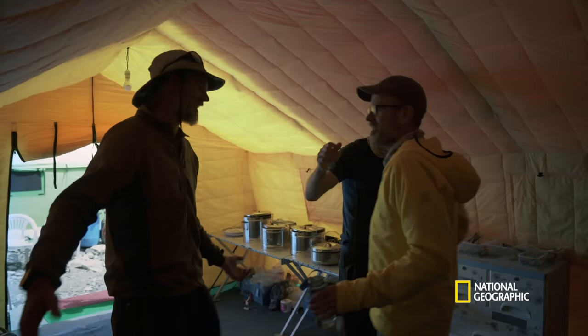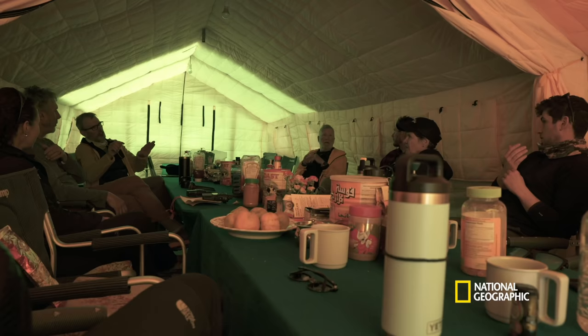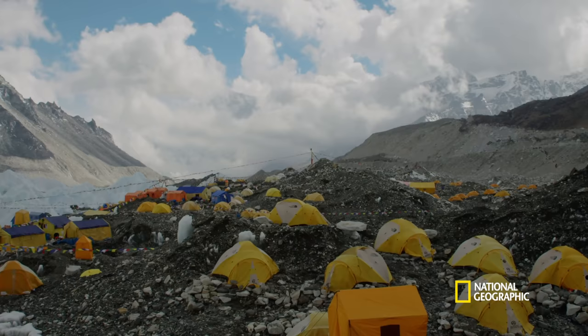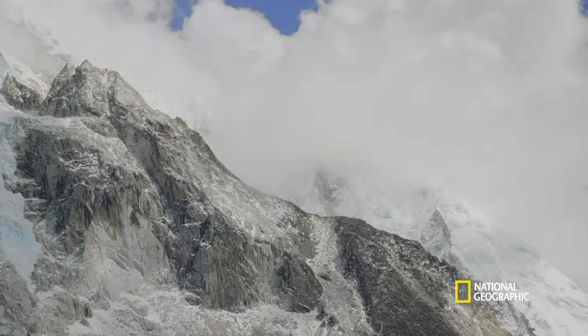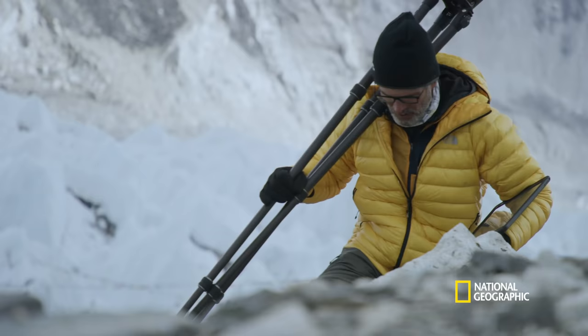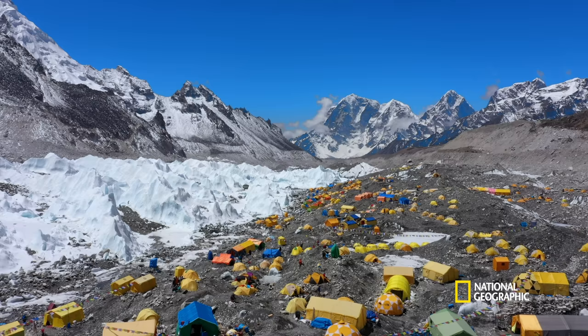Base camp is a launching point for expeditions and climbers who are intending to summit Mount Everest. We wanted to map the full extent of that to capture the physical information, but also to better understand how climate is modifying the glacier. The work that Chris and I are doing here at Base Camp will be the most detailed map of the Khumbu Glacier that's ever been put together.